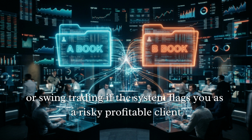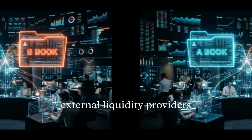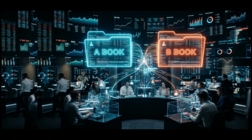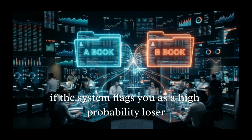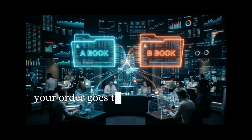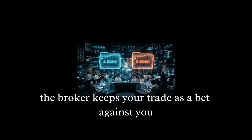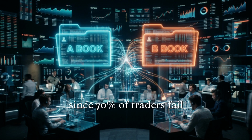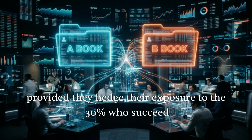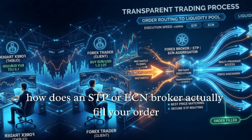If the system flags you as a risky, profitable client, your order is sent to the A-book, external liquidity providers. The broker earns a small, safe commission and passes the risk to the bank. If the system flags you as a high probability loser, example, you overleverage, hold positions too long, or trade erratically, your order goes to the B-book, internal dealing desk. The broker keeps your trade as a bet against you. Since 70% of traders fail, this is a profitable strategy for the broker, provided they hedge their exposure to the 30% who succeed.